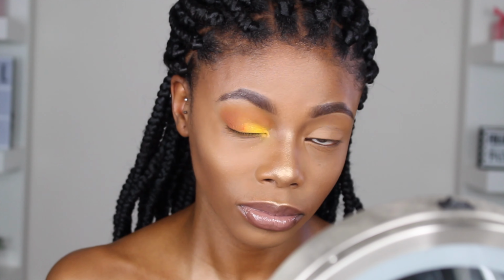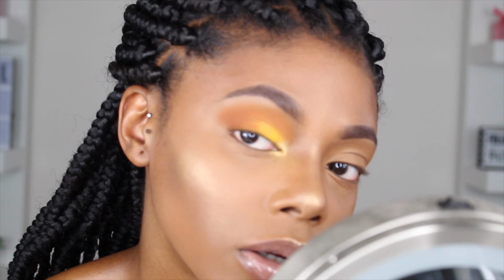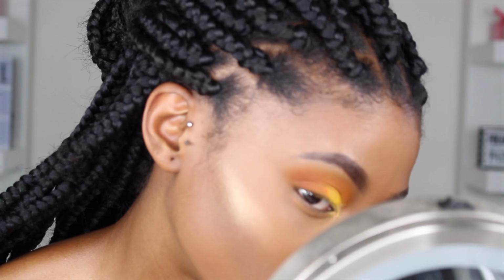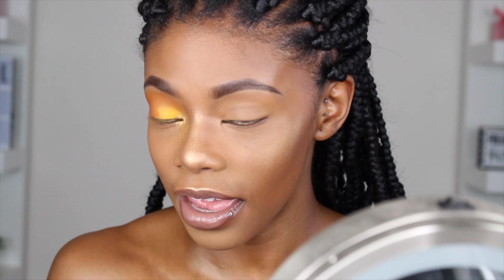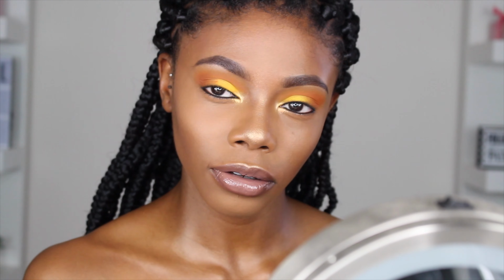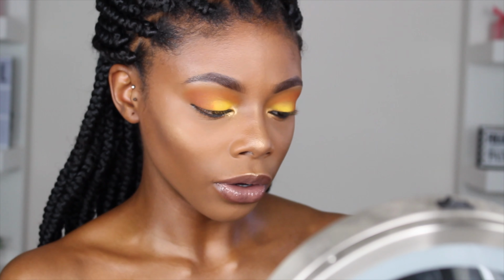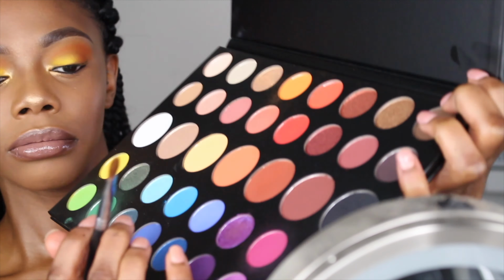So this is the completed look. I'm just gonna repeat the same thing on the other side and then I will be right back, guys. For my waterline, I just want a dark kind of color, so I'm gonna go in with this shade right here.